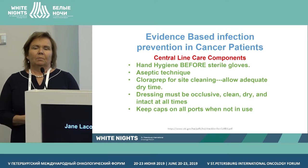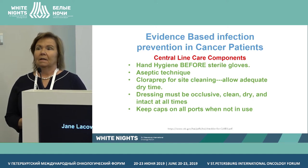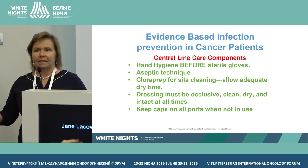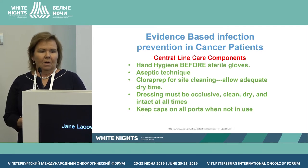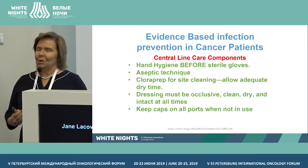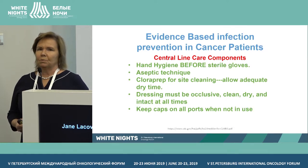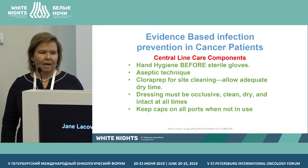Now I'm going to talk a little bit about one major risk for cancer patients and how they end up getting infected, and that is central lines. We visited the Petrov Center. We see that you don't use ports. You use a lot of central lines. We do as well. So one thing that's really important is that you wash your hands before you actually put on the sterile gloves. We did a study on this where we collected data, and what we saw was our doctors and nurses were putting sterile gloves on, but they weren't washing their hands first. That's actually the first step before you put gloves on, is to wash your hands.